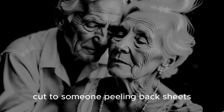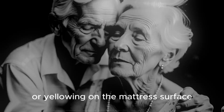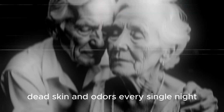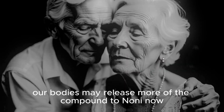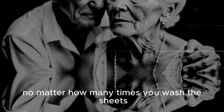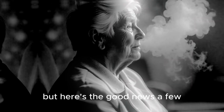Cut 2. Someone peeling back sheets and showing stains or yellowing on the mattress surface. Mattresses absorb sweat, body oils, dead skin, and odors every single night, and as we age, our bodies may release more of the compound 2-nonenal, which clings to fabric and foam. If the mattress isn't cleaned or aired out, that smell builds up and stays, no matter how many times you wash the sheets.